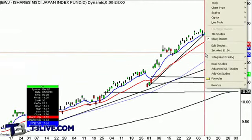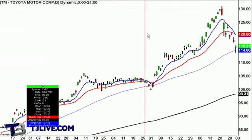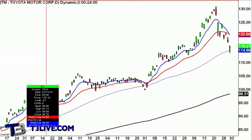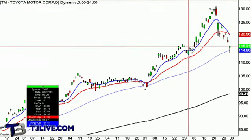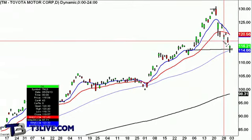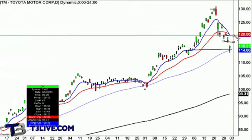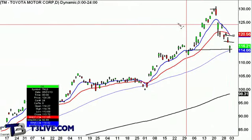Some people tweeted at me saying, what about Toyota? I said, you know what, if you want more beta, that makes sense, right? Here was your outside day in Toyota. Here is the 50-day moving average, which it bounced off really nicely. So if you took that trade, perhaps it fills this gap tomorrow or it trades up to here. But that's how your exits and entries could all matter.